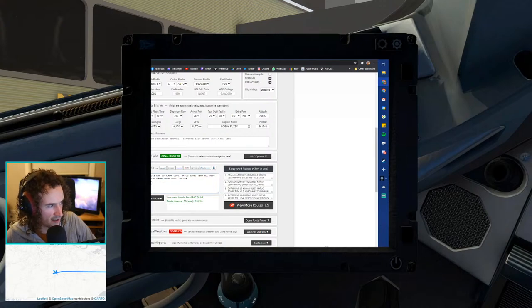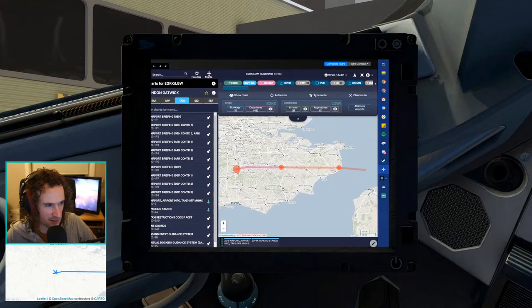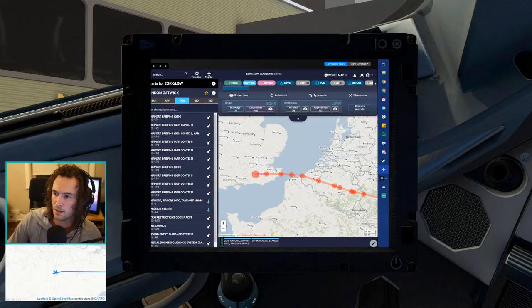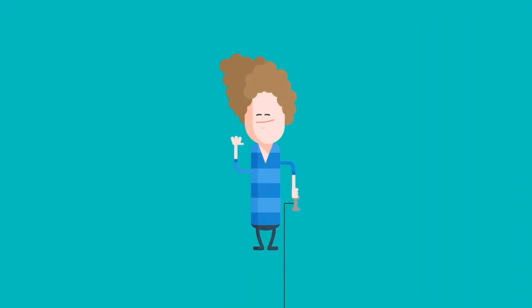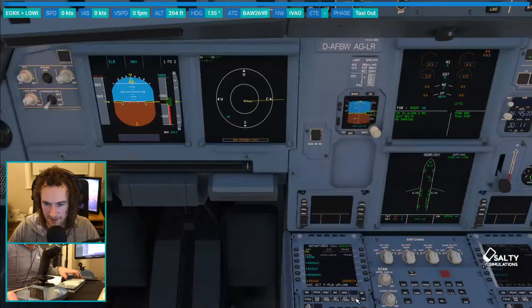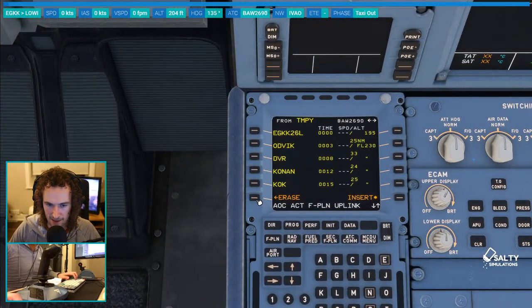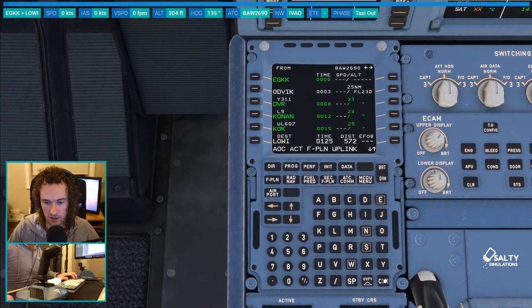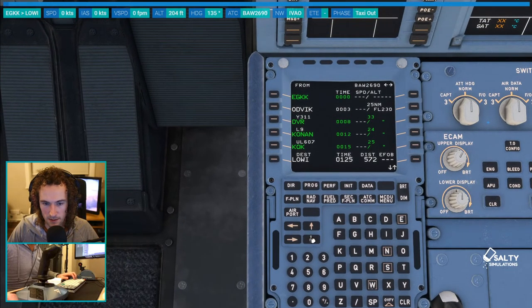So now it's just saying go direct to Odvik. Okay, well, we'll do that. We'll go direct to Odvik, which is fine. And we'll just stick with the rest of the flight plan just to keep it simple there. We've already filed our flight plan with IVAO, so we don't want to confuse things too much. So let's jump on back over to our cockpit, and we'll just erase this departure route. We'll just clear this off at the bottom here as well. Okay, cool. We'll set up our arrival into Innsbruck momentarily when we're in the air.